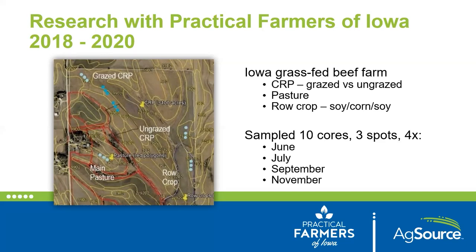Each of those locations had 3 specific sites that we sampled every time we went out and sampled. So at each location for that gray CRP, you can see 3 blue dots, the lighter blue ones. And I went back 4 times a year and collected 10 cores at each of those locations. So each one of those was one specific sample. So in a year, we collected 4 times 3 locations, and just collated that over the 3 years.